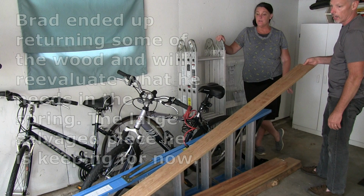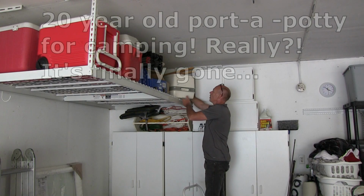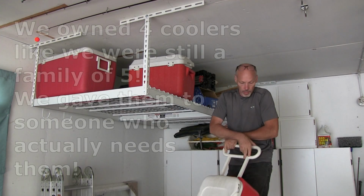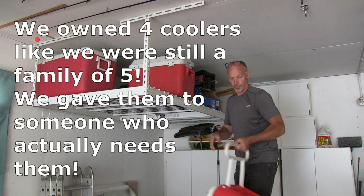Looking at this wood here, it's nice, $20. I agree. Now the big piece on the bottom, I want to keep from deconstruction. This one is cracked. Yep. I just want to get rid of it. Okay.